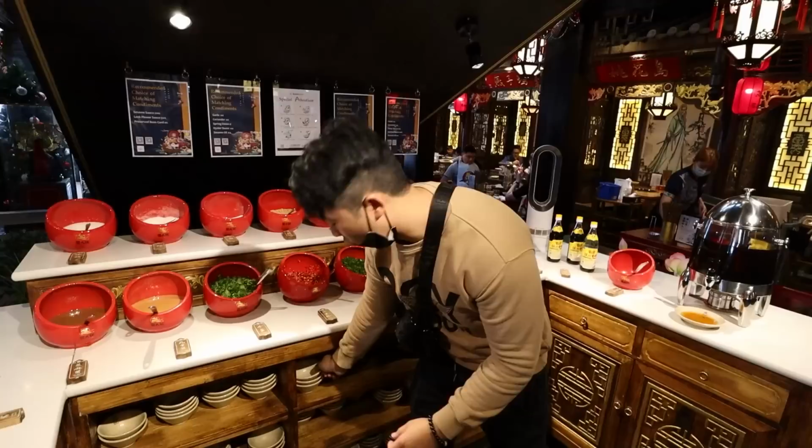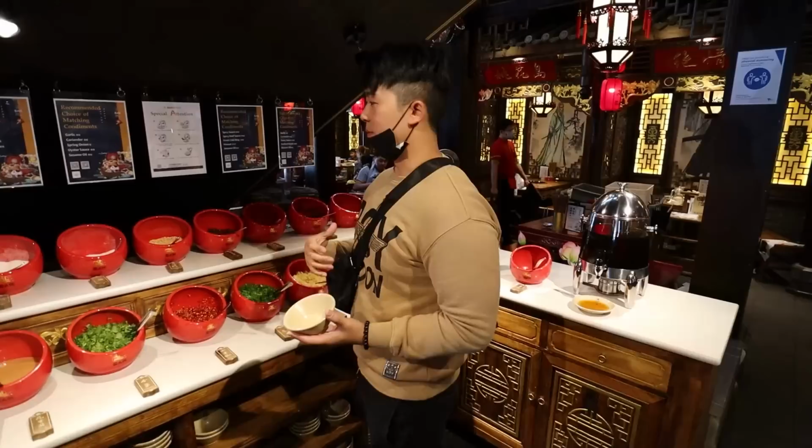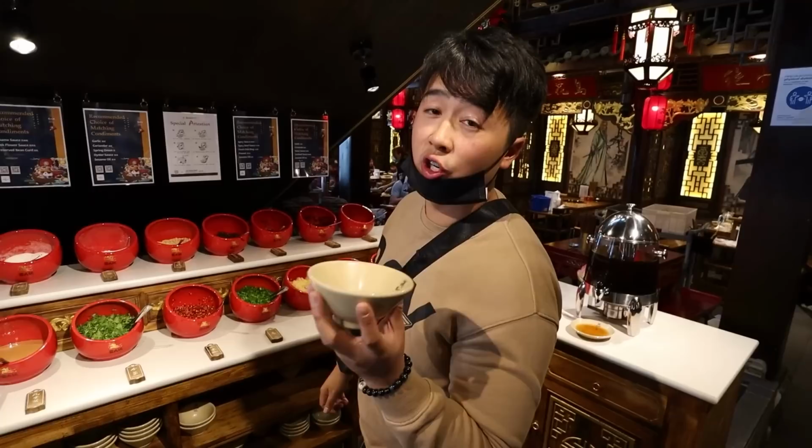Welcome to the sauce station at Panda Hot Pot. I am going to make something very delicious. Very important to have the right sauce for your lamb, your meat. It is kind of like Korean barbecue. You don't eat pork belly with the same sauce. You don't eat Wagyu beef with the same sauce. Everything is different. The beauty of having this is that I can choose my favorite things and make a crazy concoction of Chinese sauces.